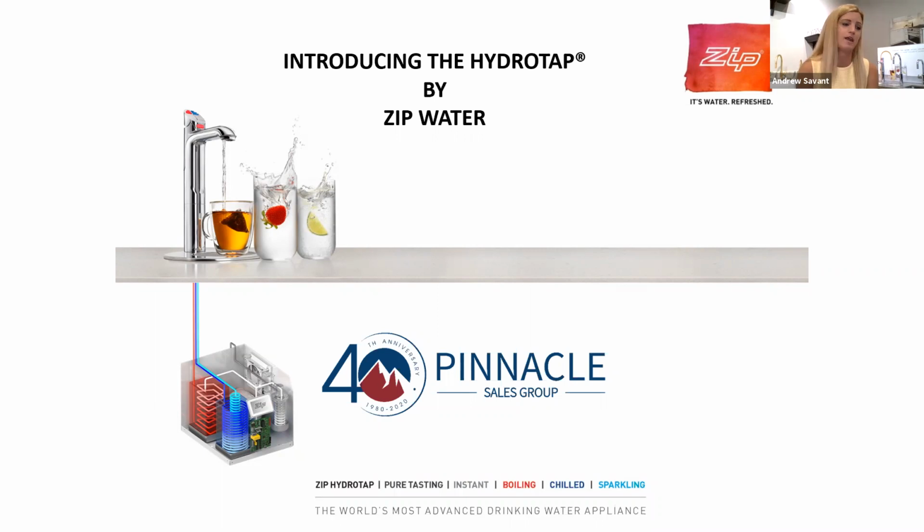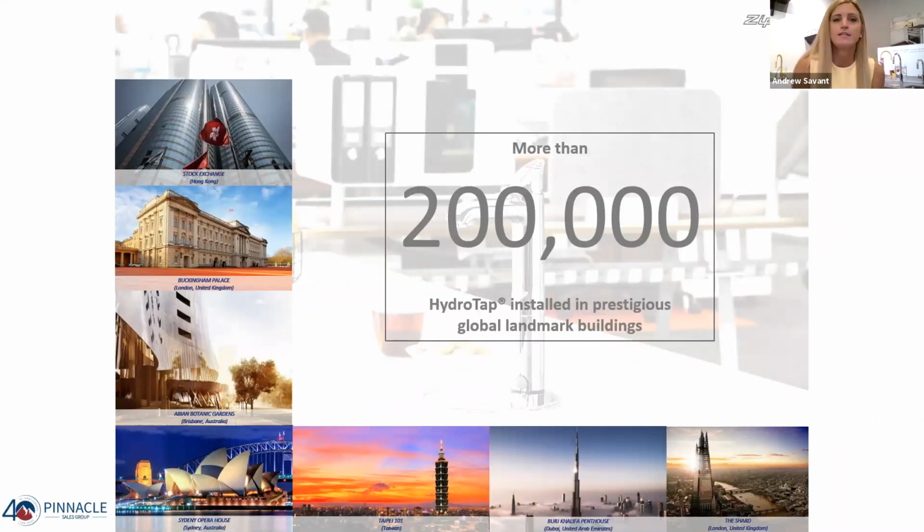So Zip Water, today we're introducing this brand new product line for us. They are the world's most advanced drinking water system because of its ability to dispense pure, instant, chilled still, chilled sparkling, and boiling hot water at the touch of a button from one appliance. Zip Water was founded back in 1947, so they recently celebrated their 70th anniversary, and they are installed in hundreds of thousands of installations around the world. Here you see a sampling of some global landmark buildings that have them included in their buildings. They've got the Buckingham Palace, the Burj Khalifa, the Sydney Opera House, just to name a few.